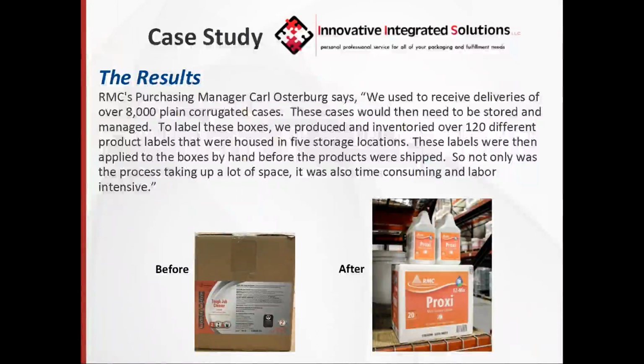The results, as you can see here: one of the purchasing managers said they used to receive these deliveries of over 8,000. They had 120 different product labels housed in 5 different storage locations. Labels were then slid to the box, and it took approximately 5,000 square feet to do this. So on the left, not a bad-looking box, kraft, very typical. It has a 4-color label there, but that label was only on 2 sides of the box. So it was possible for this box to sit on the shelf, and you didn't know what was inside unless you walked up, pulled the box out, and turned it so you could see the label.